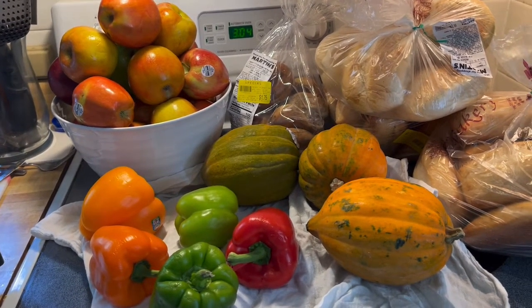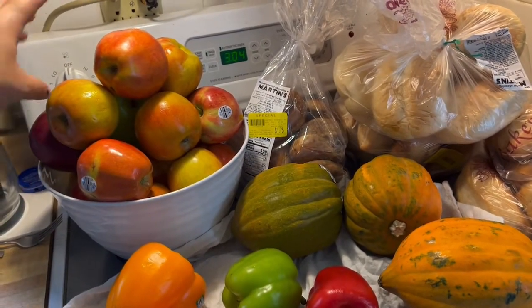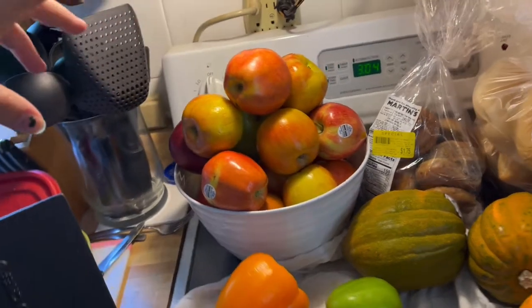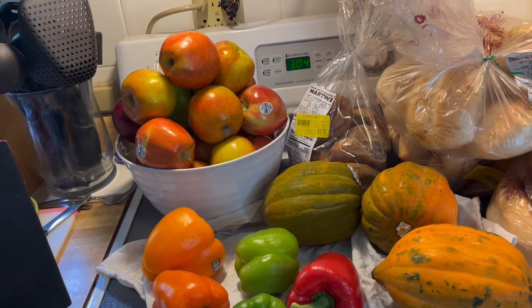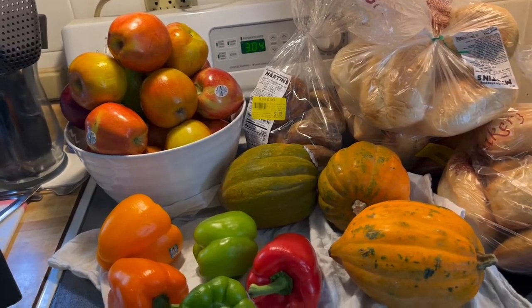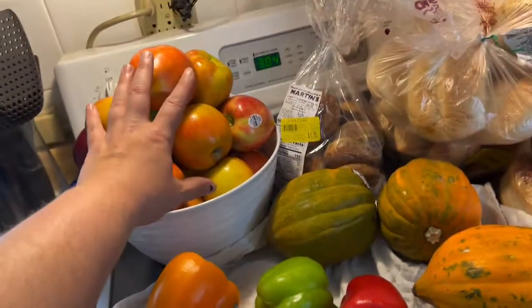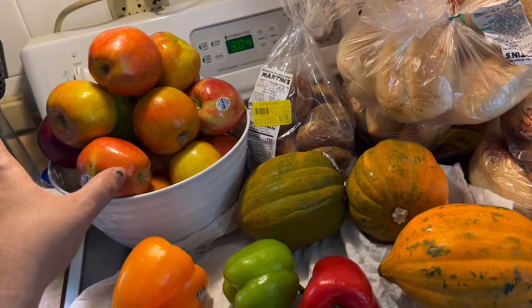So we got 22 apples. There's only 3 that he needs to eat quickly, and it's these top 3 here. There's, I think, 4 different varieties in there, pretty sure. Crazy. So 22 apples, 5 bell peppers, and it was over 10 pounds of apples, which is incredible.